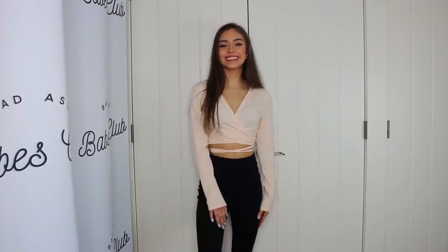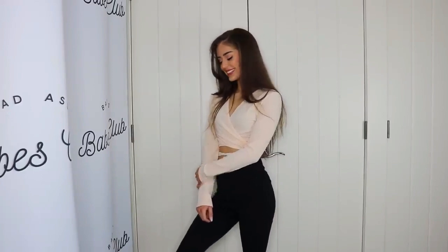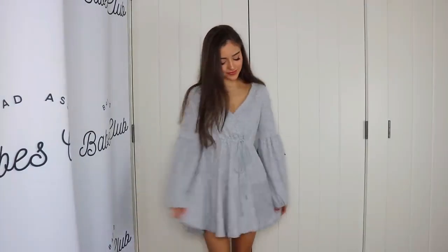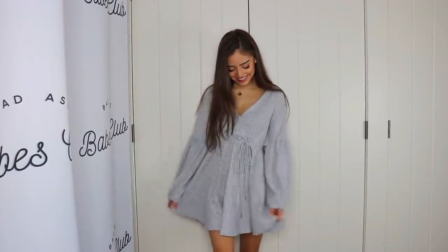I'm sure you've seen tops like this before, but it crosses over and then you tie it up. But the color is really pretty. It's like a very light peachy color. It's very stretchy. It's almost see-through though. That's the only problem that I have with it, but it is this little dress. It feels exactly like a sweater. It has almost like a sweatpant material, which I love.